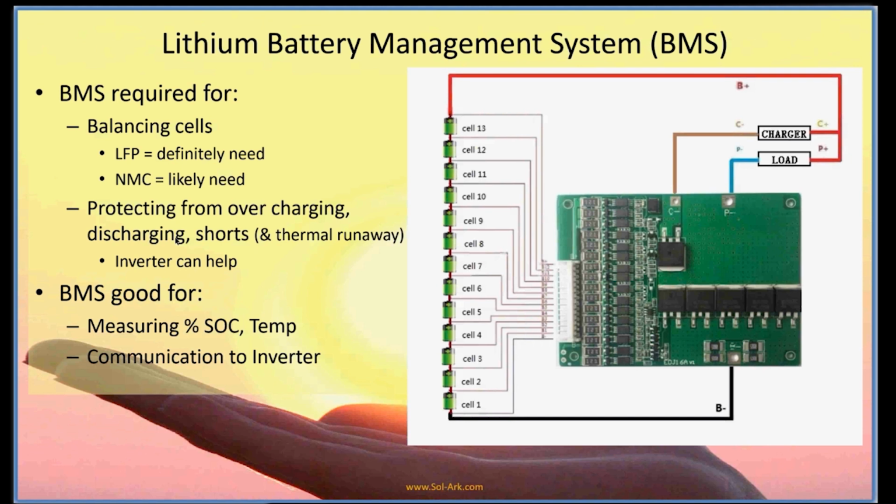The other thing, I should say, with an NMC battery, balancing the cells is a good idea. However, NMC is not as susceptible to becoming unequal as much as LFP. So you may be able to get away with not using a BMS in an NMC situation. A lot of people are trying to use car batteries. Anyway, it's a good idea to have a BMS. It's very, very safe. I recommend it, but it's not necessarily as required.